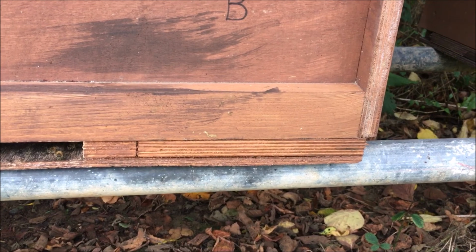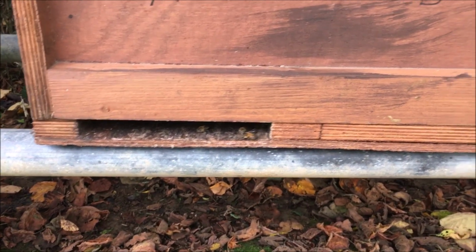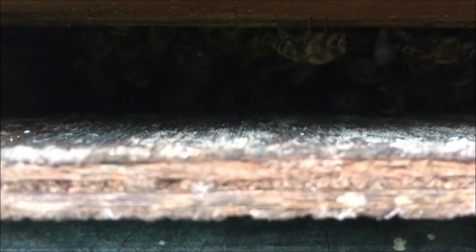See, that's closed off because their entrance is at the back. And they're full. I didn't look in them. I know those 2 boxes. I don't know if we can see in the door. There you go. They are completely full of bees. So I didn't open them up, and I didn't open this one up either.